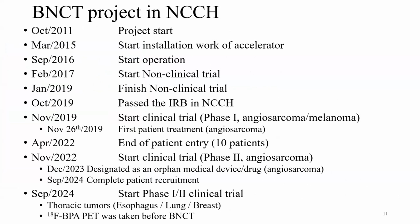This is the timeline of our BNCT project. Our project starts in October 2011, and in March 2015, we start the installation work of the accelerator, and after 1 year, we can start the operation of the accelerator-based BNCT system.